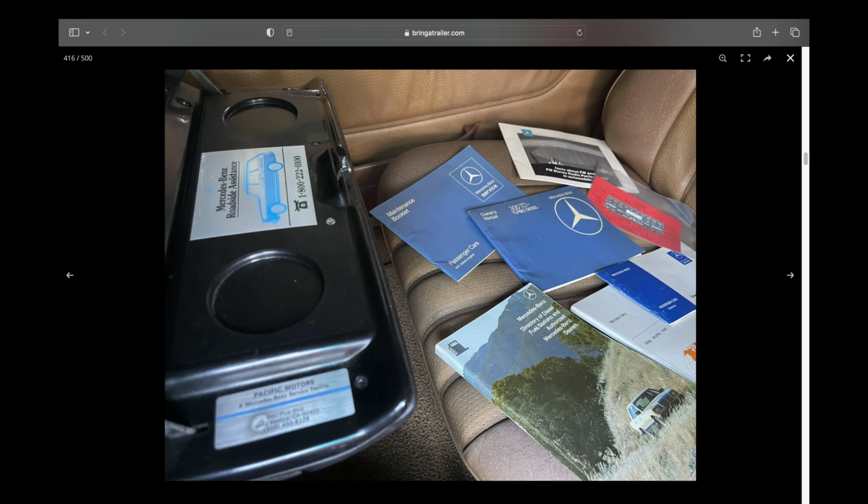Picture 376 starts the undercarriage series. From what I'm observing, I don't see any notable rust. The dry climate ownership really shows on this one. Moving ahead to picture 416, we see this W123 wagon does come with books and manuals. This is a sign of caring ownership over the years. It's pretty common for these to be missing from an older vehicle like this.